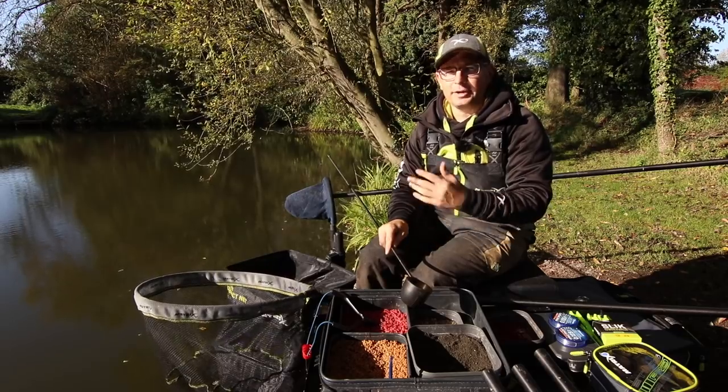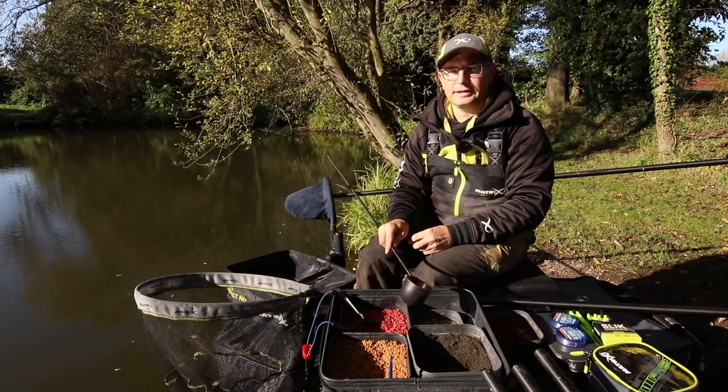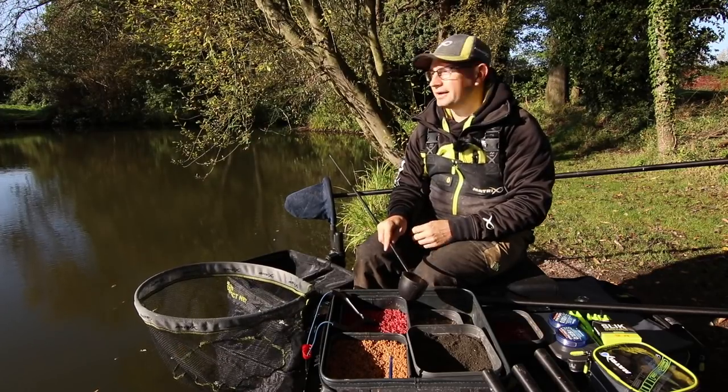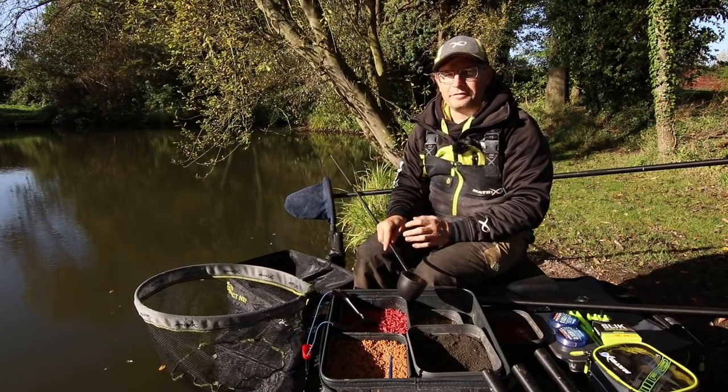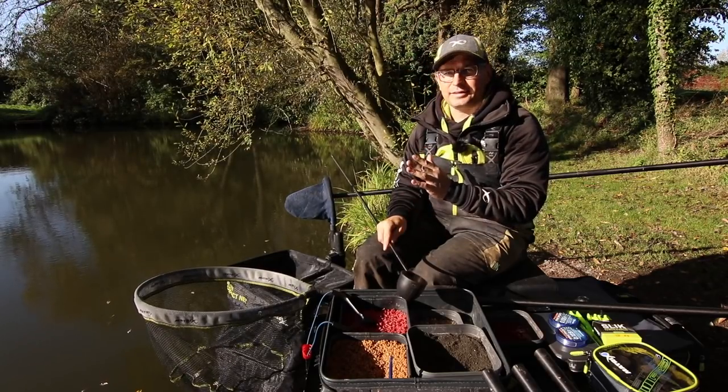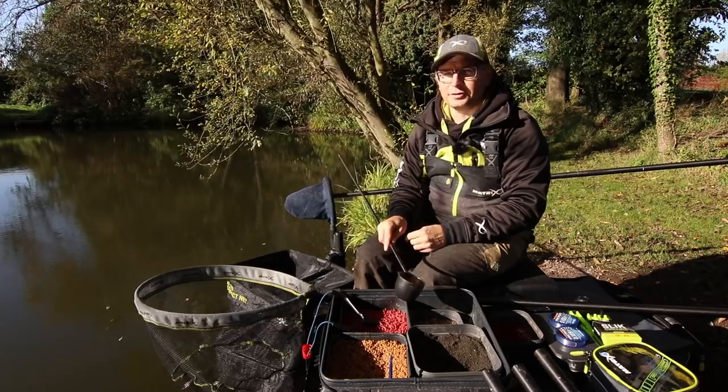So I always find on every line, the minimal amount of bait possible is the best way to go. So that small ball, I'm going to pop in on that short line, and then on my two further lines, I'm not going to feed anything at all to start with. Main reason for this is that I'm not exactly sure what to feed.